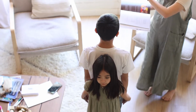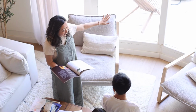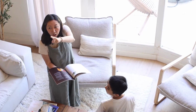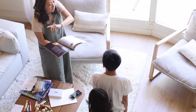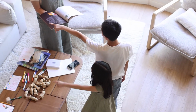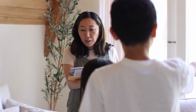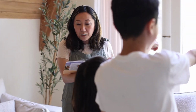And here we are trying to figure out the different cardinal directions: north, east, south, and west. In the guide, they gave us a funny phrase, "Never eat soggy waffles," to help us remember north, east, south, and west.